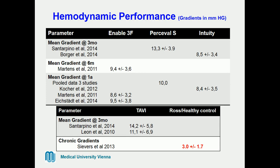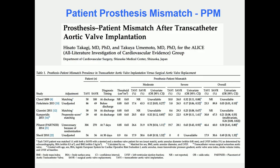And if you look, for example, at the Ross operation, this has nothing to do, of course, with the topic, but just to know that these leaflets are stained, they are impregnated with glutaraldehyde. These are not native leaflets. There is some rigidity of the tissue against the blood flow, so we have about a mean value of 3 if you look at the Ross operation. But there are other advantages that are related to this low gradient.